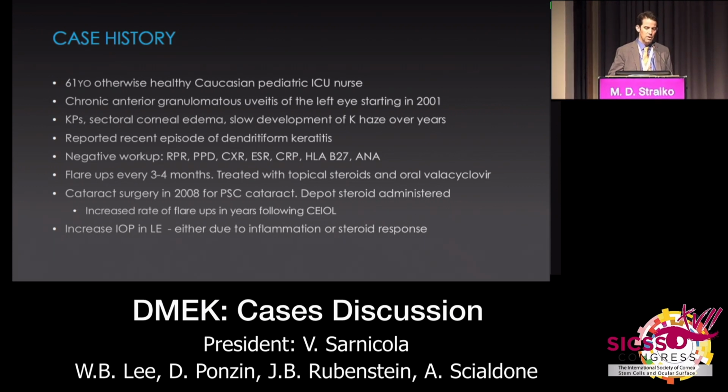She has a history of chronic anterior granulomatous uveitis of the left eye starting in 2001, about 17 years before she became my patient. She had KPs, sectoral corneal edema by history, a slow development of corneal haze over years, and a reported recent episode of dendritiform keratitis by the referring doctor.